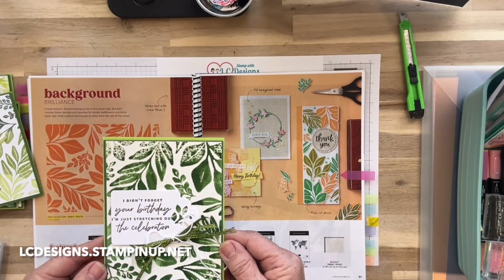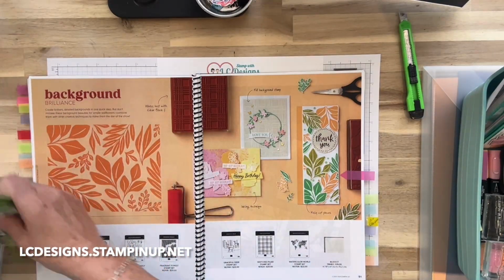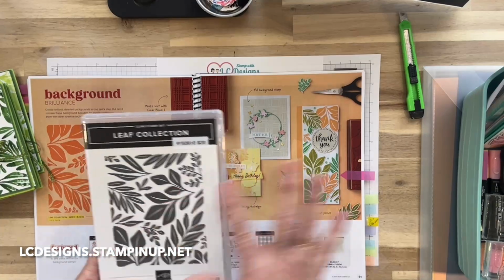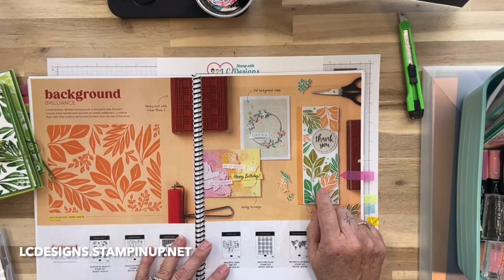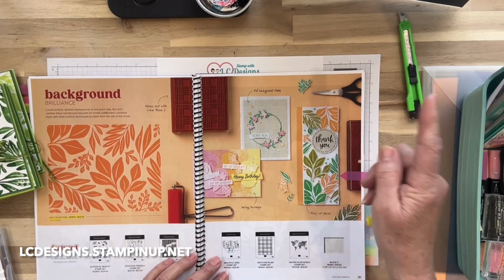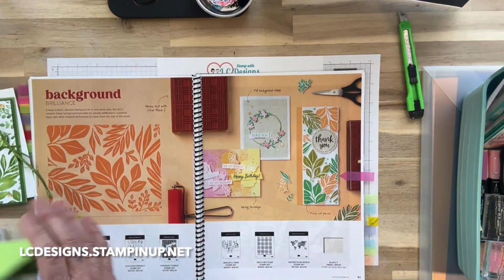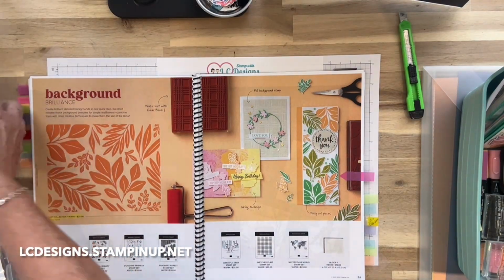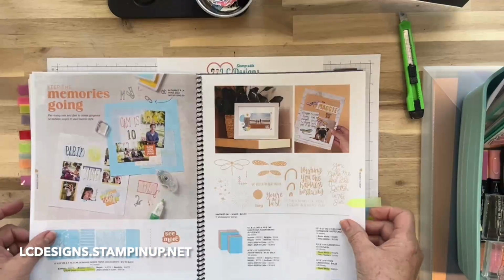And then this one. So this stamp set, you can do a ton of things. And look, they even have samples in the catalog for you. They stamped them in the different colors and then cut them out. But that's a background stamp. So there's a bunch of background stamps that you can use. Trying to think, what else do I have? I think that might be it.